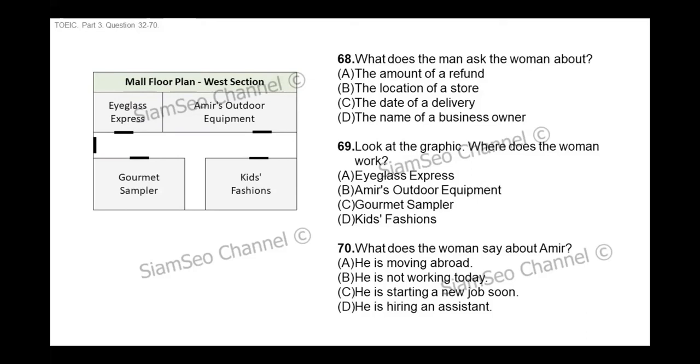Number 68. What does the man ask the woman about? Number 69. Look at the graphic. Where does the woman work? Number 70. What does the woman say about Amir?